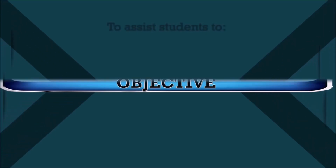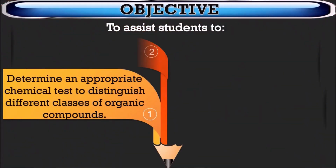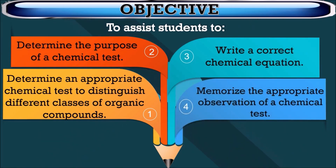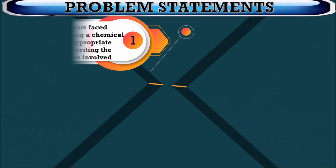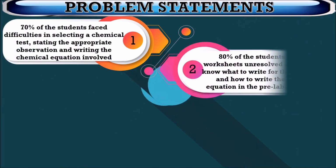The objectives of Fantastic Kit are to assist students to identify the role of chemical tests, identify the most appropriate chemical test to distinguish two different classes of organic compounds, write a correct chemical equation, and memorize the observations of the chemical tests. Based on our observation during interaction hours in class and the short interview carried out with the bottom 5 students, we found our problem statement.